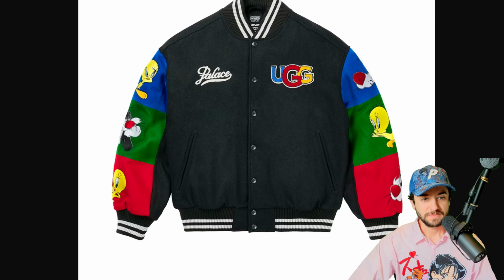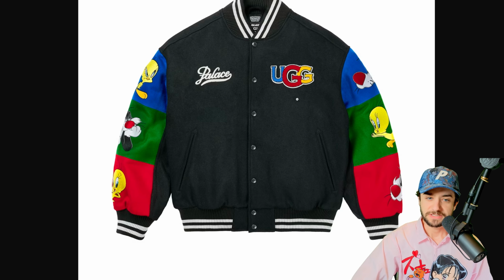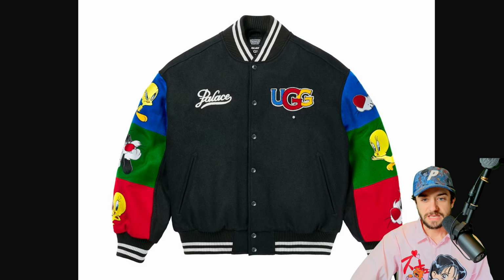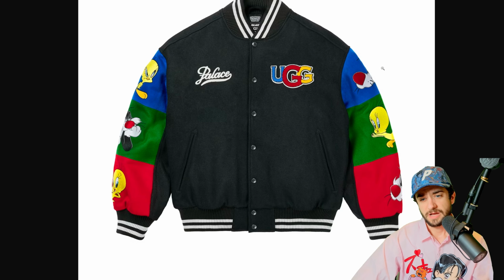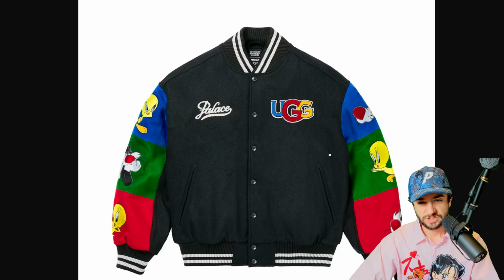On the left here, you got Tweety, Sylvester, Tweety, alternating blue, green, and red, and then Sylvester, Tweety, Sylvester, flipped. Same color blocking, nice Palace script font. The UGG design looks cool. Not sure where the 3 colors are from. I mean, red, blue, green, standard. Which doesn't really match with anything else from the shoes.